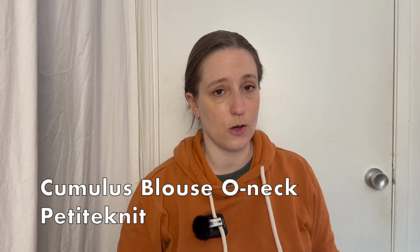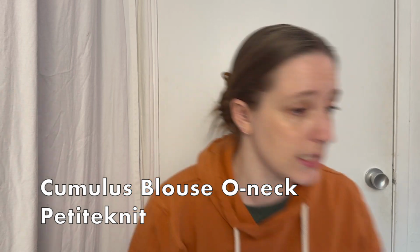So moving on, I have 2 works in progress. Only one that I've been working on with some consistency recently. So we'll start with that one, because even though it's my second cast on, I think the other one leads into my long list of acquisitions. So we'll start with my Cumulus O-neck. That's a pattern by Petite Knit.